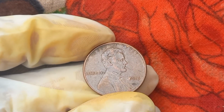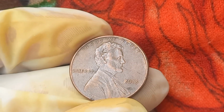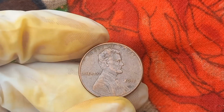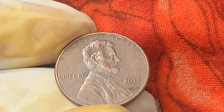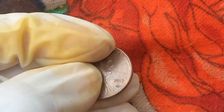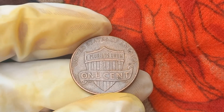Today, we're going to talk about the 2013 no-mint mark Abraham Lincoln penny and why it's causing a buzz in the coin world. Before you run off to check your piggy bank, just sit tight, because I'm going to tell you all about this elusive coin, why it's worth so much, and how you might actually find one of your own. Spoiler alert, it's not as easy as finding loose change in your couch cushions, but hey, there's always a chance, right? Okay, let's get into it.